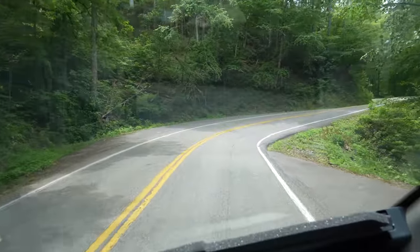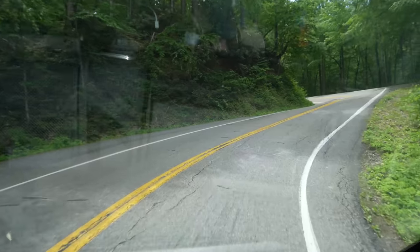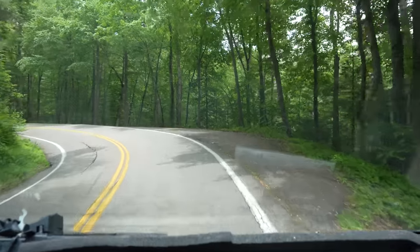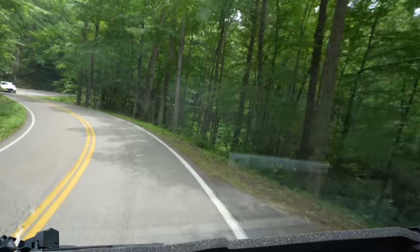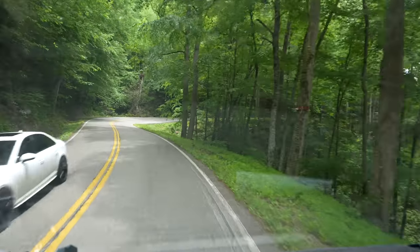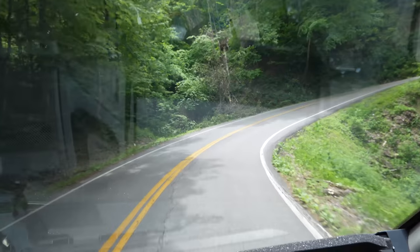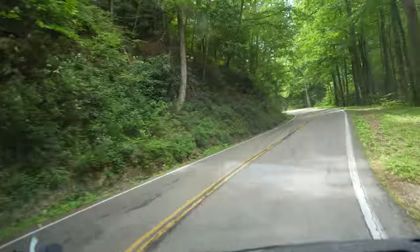Got turned around, didn't we? Good lunch. Look at this big dip right here. They came flying around that dip, too. Yeah, they did. Some of them were sideways.